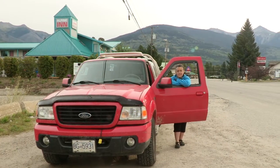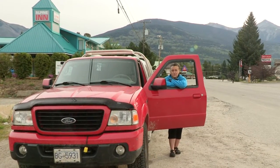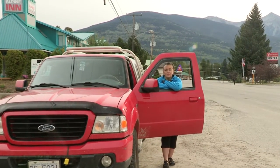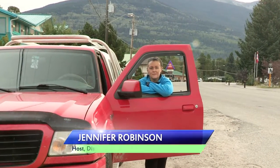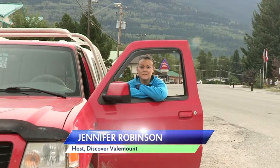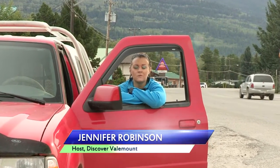We've shown you some amazing things to see and do around Valemount, but did you know that Jasper National Park is only 100 kilometers or 60 miles from Valemount? In fact, lots of people choose to stay in Valemount when exploring Jasper National Park because it's less crowded and the accommodation is more affordable.